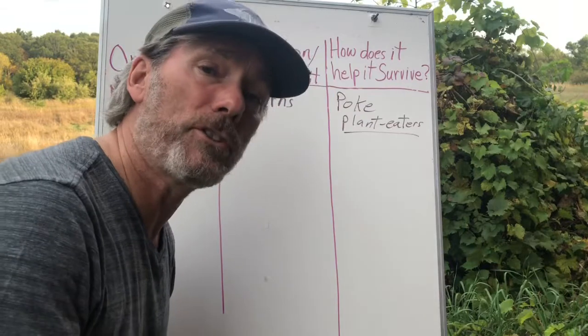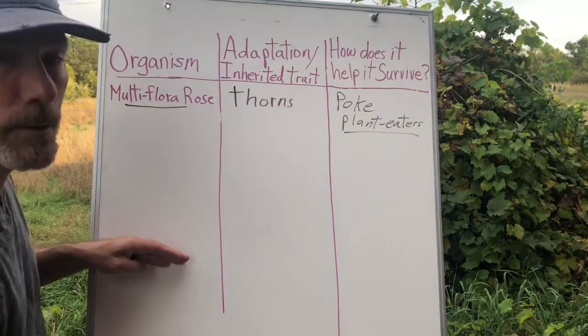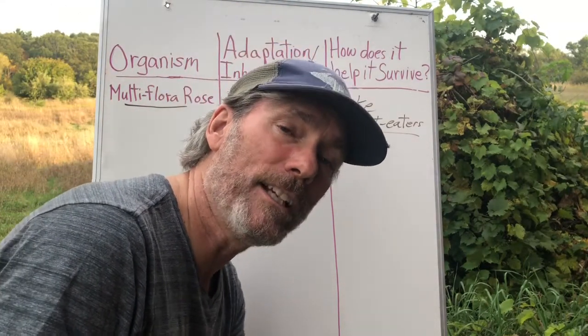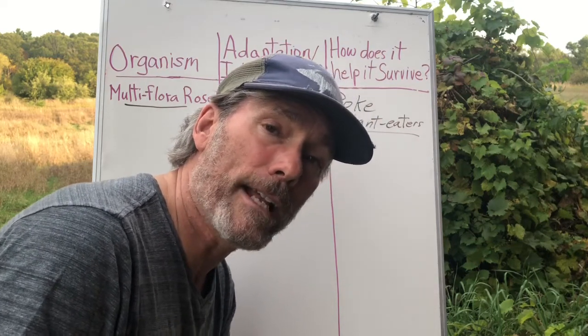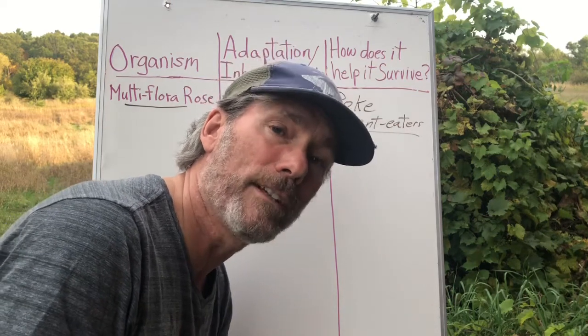Now it's your turn. Find one more plant for the chart, then 2 animals. If you watch the video carefully following this one, you will find several adaptations of plants and animals. Remember, for animals, the adaptation can be behavioral or it can be a physical or structural adaptation.